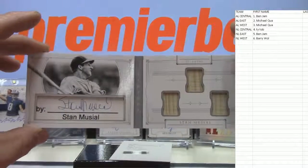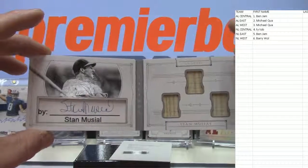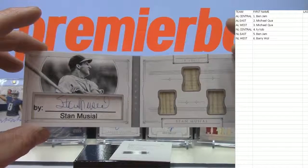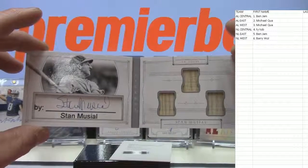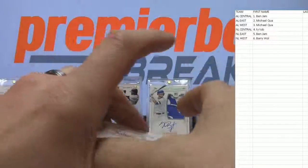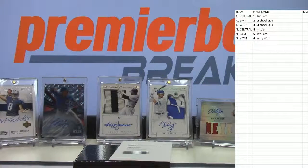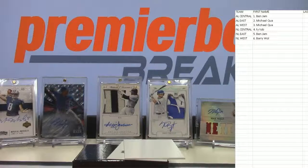Stan Musial, cut auto, triple bat, 10 of 10. Nice hit, Ty. Take that. It's the last one. I got to look up real quick before I show it to y'all. Oh, the suspense is going to kill you.